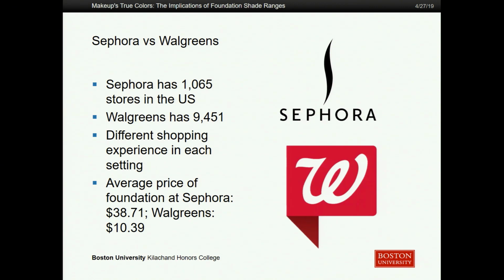So first, I wanted to create a distinction between the shopping experience at Sephora and Walgreens, since these are the two retailers that I was looking at. First of all, there's an issue of access here. Walgreens has a little less than 10 times more stores than Sephora does. And of this number that I have up here of Sephora stores, over half of those are smaller Sephora locations inside of JCPenney stores. Also, when you're going to a Sephora, you're typically going to a mall, or if it's not in a mall, it's on some sort of high street where there's high fashion, et cetera. Not everyone has access to these locations right from the get-go.